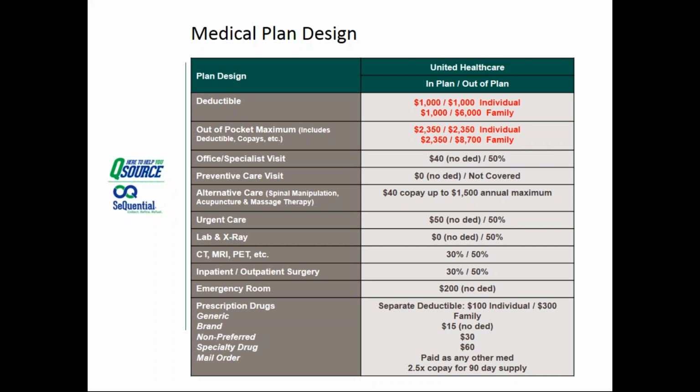Bumping down here to the emergency room line. When you go to the emergency room, there's going to be a $200 deductible for the ER. That $200 should be thought of as an admission fee or a ticket to get into the emergency room. That $200 copay only covers your entrance to the ER. Any type of surgery or emergency services that are then performed on you or anybody else that's registered on the plan once they're in the emergency room are still subject to the deductible and the coinsurance, but will also be applied to your out-of-pocket maximum for the calendar year.